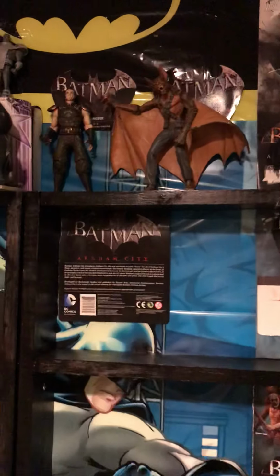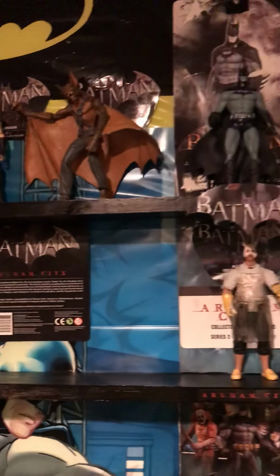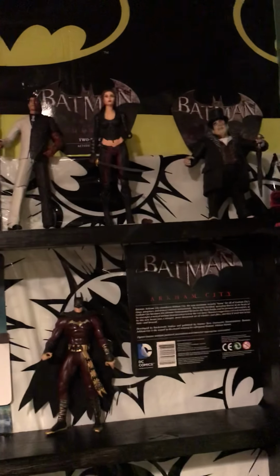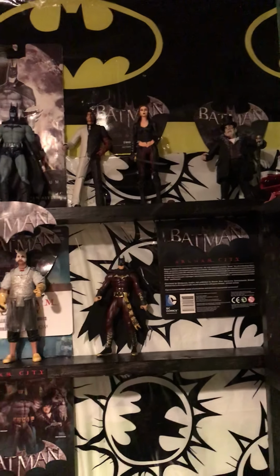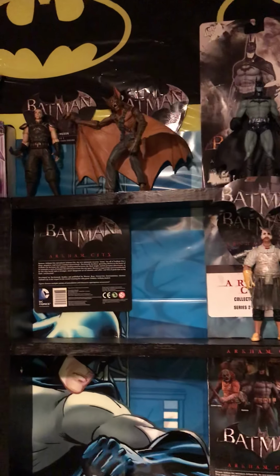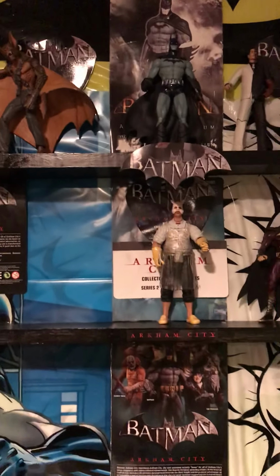Next up is one based on one of the just amazing video games that I absolutely love playing. That's the Batman Arkham series, which was Arkham Asylum, Arkham City, Arkham Knight, and Arkham Origins. And they made a very, very cool line of figures. I don't have that many yet because I just kind of got into those here in the last year. But again, I made a display for it because I plan on getting that whole line. That's going to be challenging because several of these figures have gone up in price, but they look really cool.